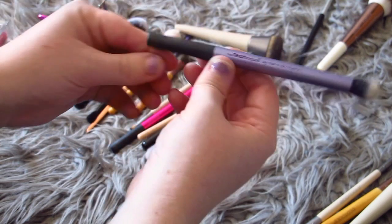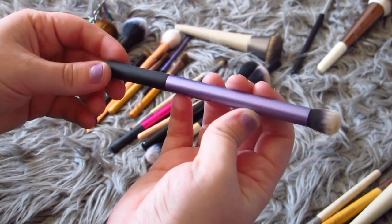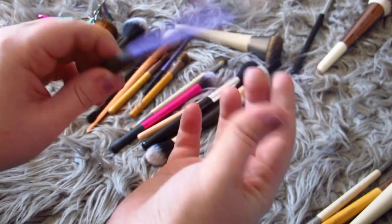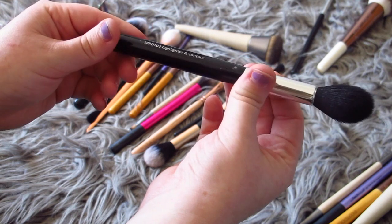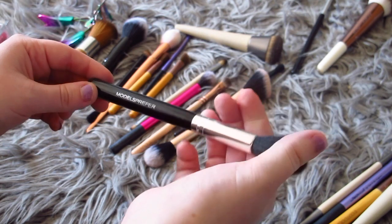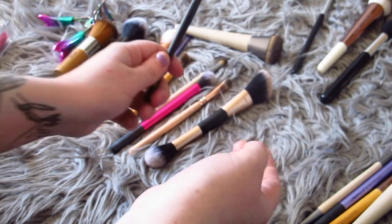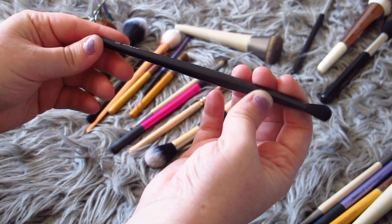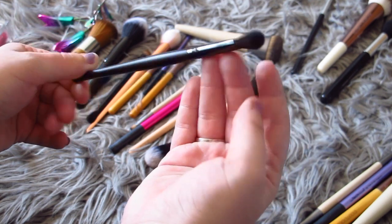Then I have this Real Techniques Deluxe Crease Brush. I use this as a concealer brush and I absolutely love it and use it every time I do my makeup. So then I have another Model's Preferred brush. This is their highlight and contour. I just don't like this brush and I don't have any use for it anymore, so that will be going as well. So then I have this e.l.f. blending brush. Now this is new to my collection, but I do like it.